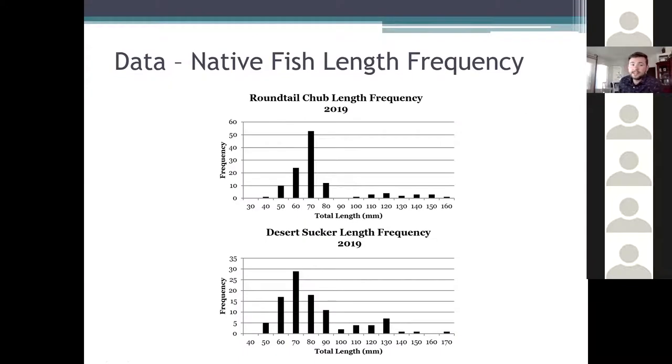All right, so looking at some native fish data, in our October 2019 survey, we collected more data on native fish, and these length frequency histograms show the recruitment that the native fish have experienced. You can see that in October of 2019, there were just a lot of young of year from both roundtail chub and desert sucker, which was so encouraging. It's so awesome to see the chubs spawning in there, and the desert sucker were always doing great, but again, it's always great to see little desert suckers as well.